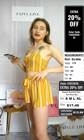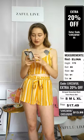This is not a dress set. You can separate it.